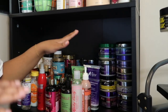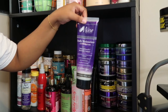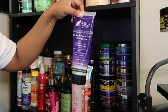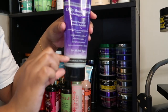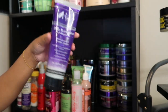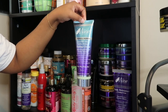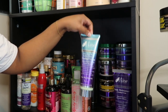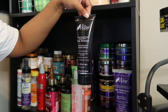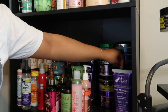And then y'all, I promise we are almost done with the Main Choice, but I do have a couple little straggler type of products. I have this Main Choice Tropical Moringa Oil and Honey Daily Moisturizer and Sealing Cream. Y'all see that there is literally only this much left. I just need to make the time to put this on my list to actually use this up. I have the Tropical Moringa version of that, the Endless Moisture Sealing Cream. I have the Green Tea and Carrot Deep Strengthening and Restore Mask Treatment. Sheree really did like this one, so I'm excited to try that.